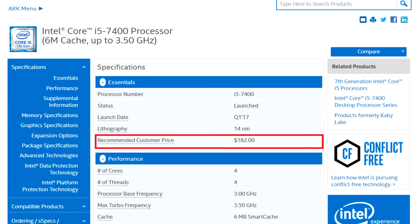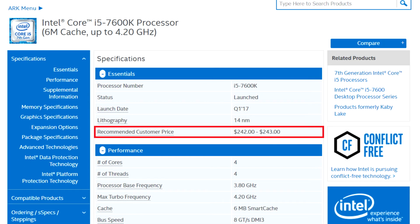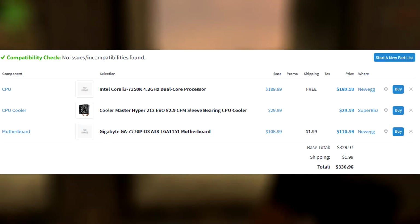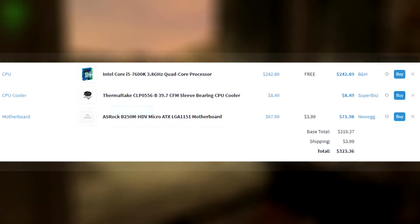For reference, the 7400 has an MSRP of $180, the 7500 has an MSRP of $200, and the 7600 has an MSRP of $220. The 7600K has an MSRP of $240, which is still only $60 more than the 7350K. For the cost of getting a 7350K and overclocking it to 5 GHz, you could have gotten a 7600 for less, or even gotten a 7600K and just not overclocked it.